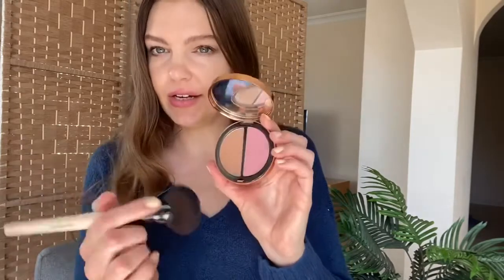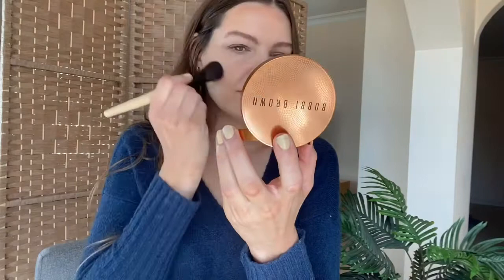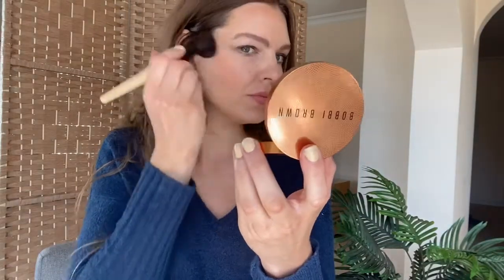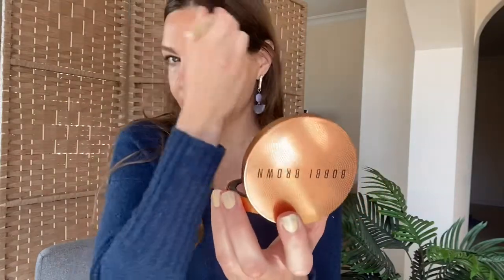So that's mascara done, and now I'm just going to use this Golden Light Bronzing Powder Duo in the shade Antigua and Golden Light. How I apply my bronzer is I don't contour my face really, I kind of just do a three like that.